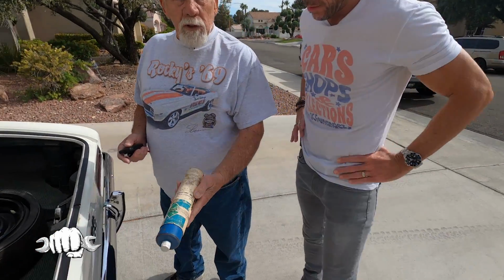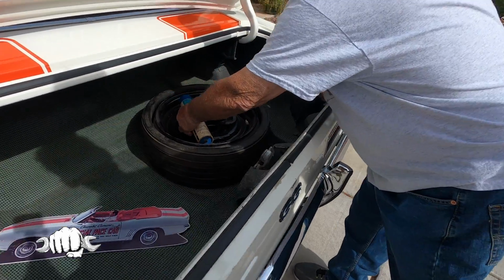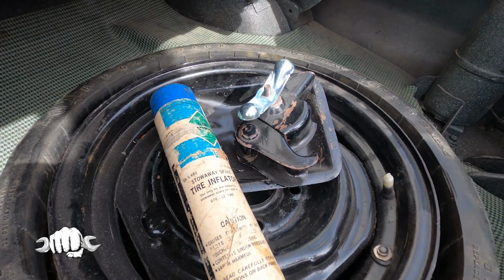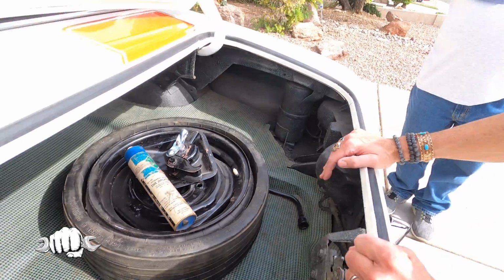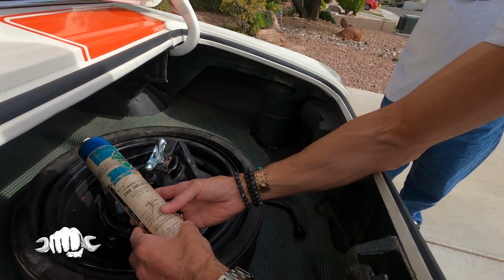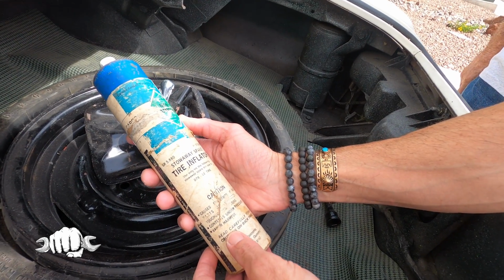When I got this car, this actually goes with the spare. You can see that it's a tire inflator. This whole thing is original, the spare tire, all that stuff from 1969. It came with the car. It's very rare.